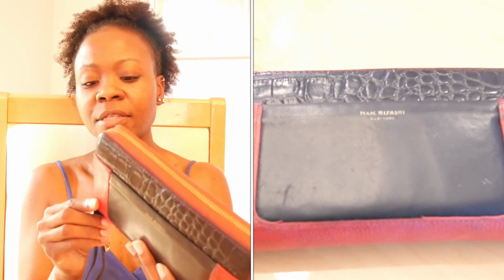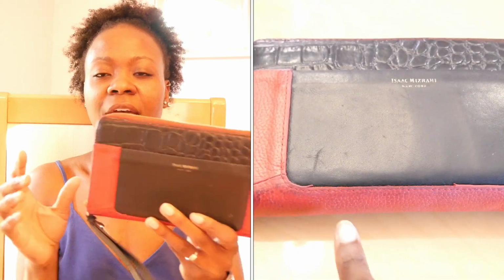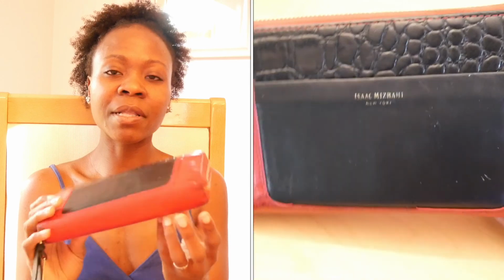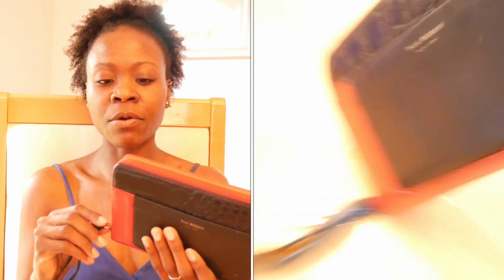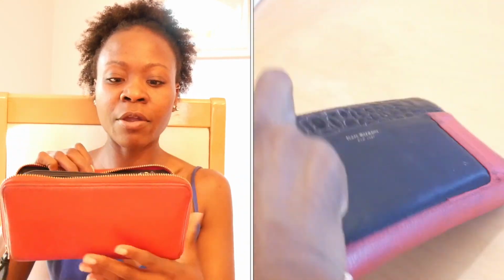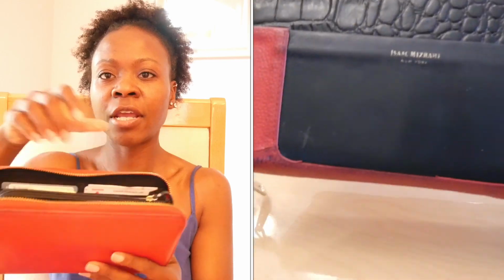But this one, I think, has done its job and can be retired, or maybe I can clean it up and give it away to somebody else. I don't know. I just feel like it has done its job. But again, it has a bunch of slots in here as well, and that's why I originally got it, and it has the part here for change, so it does what it needs to do.